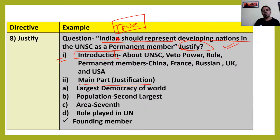So let us talk about the introduction. In the introduction, you will talk about the United Nations Security Council. What are the benefits of the Security Council? What kind of body is it? Talk about the veto power of permanent members. What is the role of the Security Council? Which are the permanent members? There are 5 permanent members: China, France, Russia, UK and USA. So you are talking about the basics of the United Nations Security Council here.